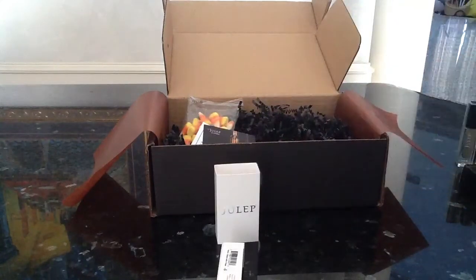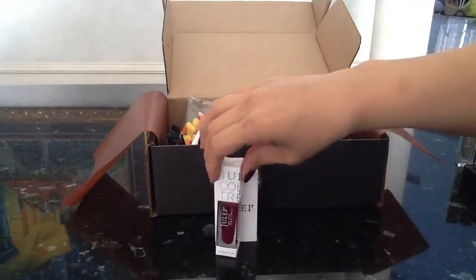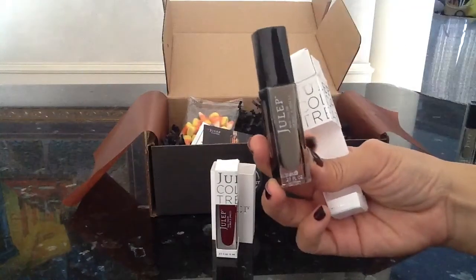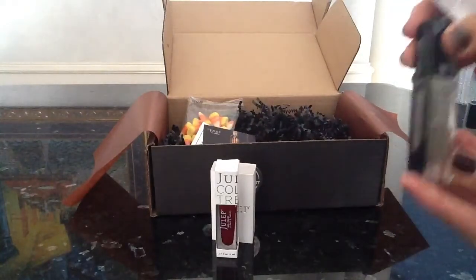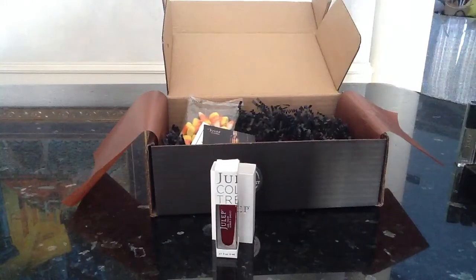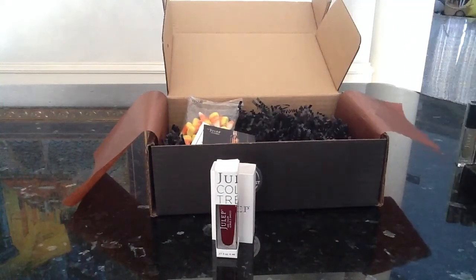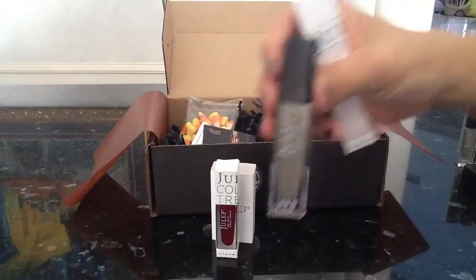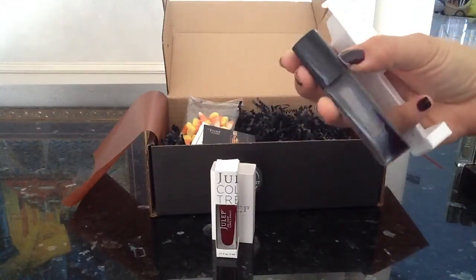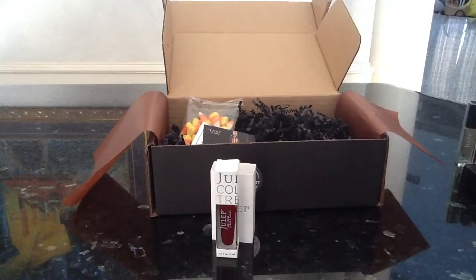Let me see how much the packaging has changed inside. Nope, it's just the same. Now, what I've noticed though is that because it's in the box, it's not sealed in plastic anymore. From an environmental standpoint, I like the fact that they don't have the plastic on it, because plastic doesn't degrade as easily as the cardboard, obviously.